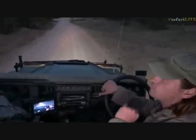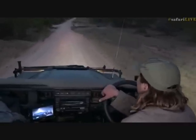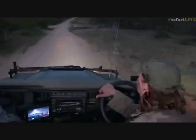Now I've got a few favorite spots for owls and nightjars, so we'll start making our way towards there.